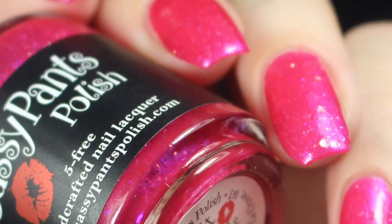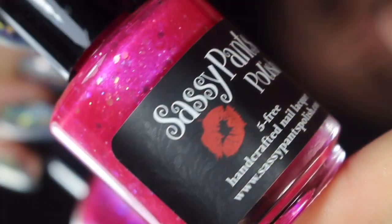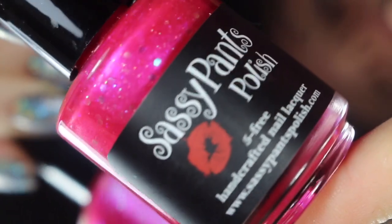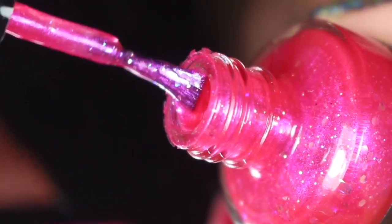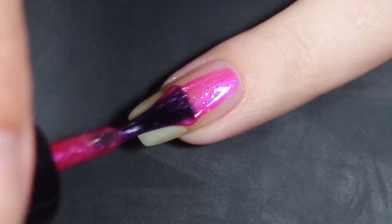So next up is Don't Trigger Me by Sassy Pants Polish. This is described as a bright hot pink jelly base with assorted iridescent glitters and white holographic micro glitters with a blue shimmer. So the shimmer in this polish is very, very strong. I'll go ahead and show you a brush shot, and I'll show you how Don't Trigger Me swatched on my natural nail. So here's a look at that first coat.